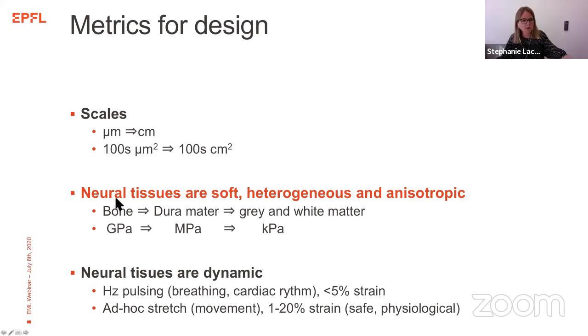Then, in terms of the static properties of the material, neural tissues are soft, heterogeneous, and anisotropic. You have multiple materials and multiple layers that you have to account for. The bone, of course, is the protective structure of the brain and the spinal cord, with the vertebra. It's pretty stiff, a gigapascal material. Then you have the dura mater, which is the skin that protects the central nervous system, in the range of megapascal. Then you have the softest components of the nervous system, the gray and the white matter, which are in the kilopascal range. So you span the entire spectrum.